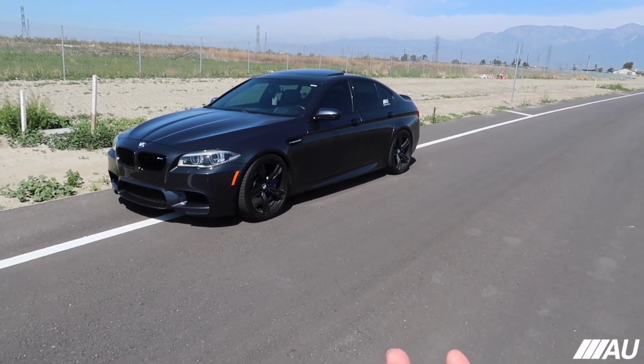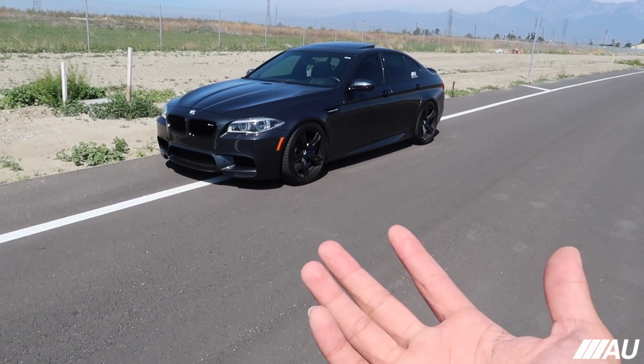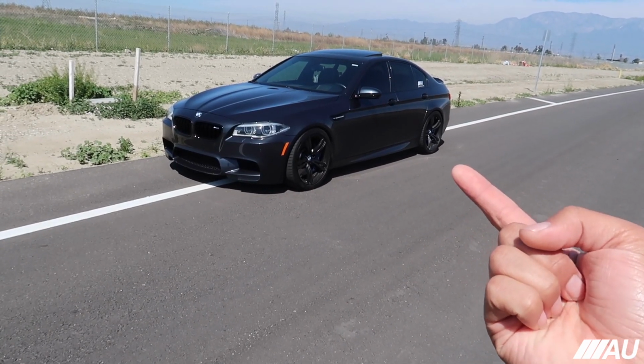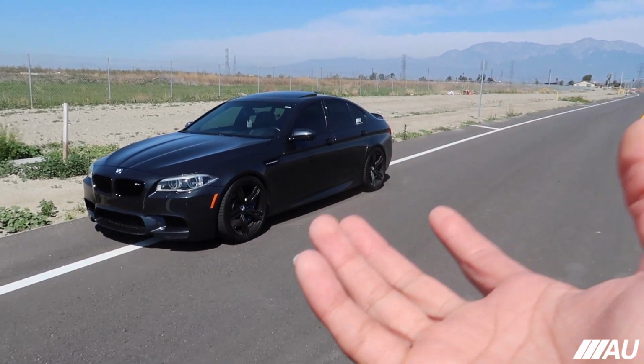Ownership costs, I really don't pay too much. I do my regular oil changes. Besides that, I don't really have to do any maintenance. I do plan on doing the coils soon, and with that I will probably do the spark plugs again. But besides that, there's not really a lot of ownership costs, guys.